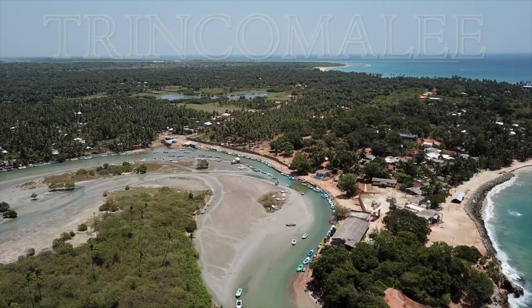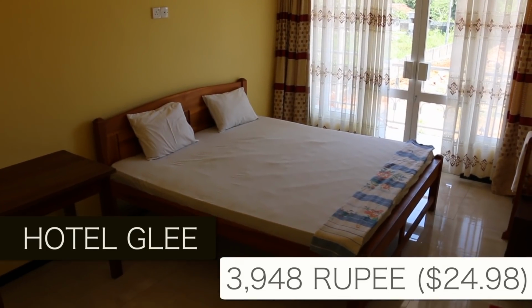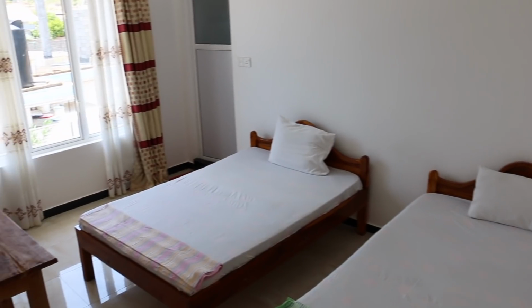And here we are, we finally made it to Trincomalee. We're actually staying in an area called UBUD at a place called Hotel Glee. Fantastic hotel, super clean rooms, and amazing staff.